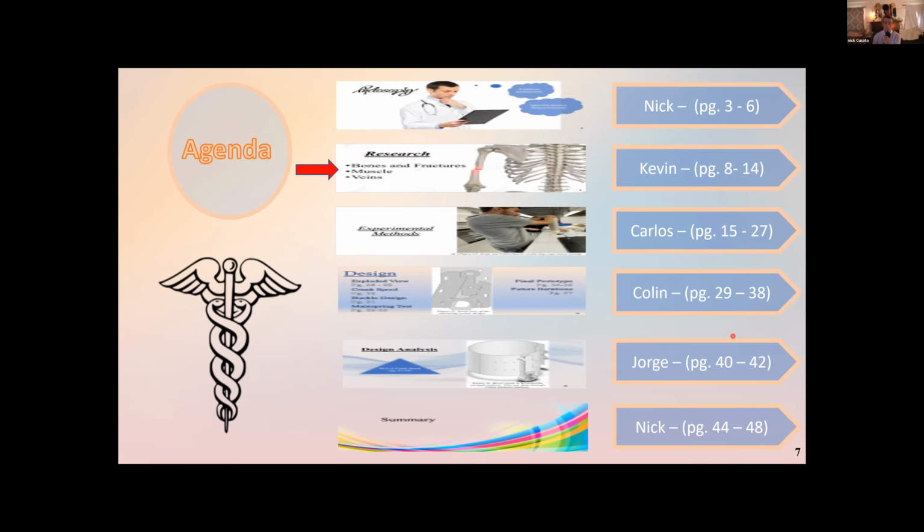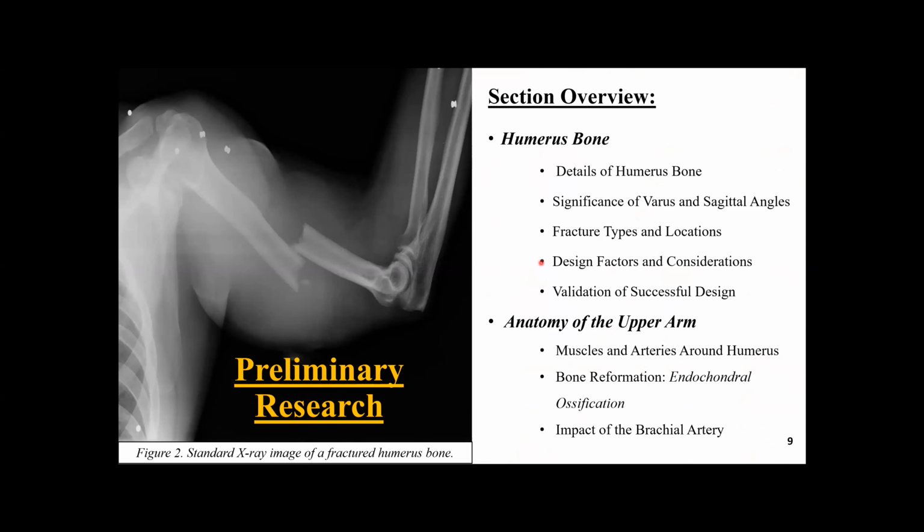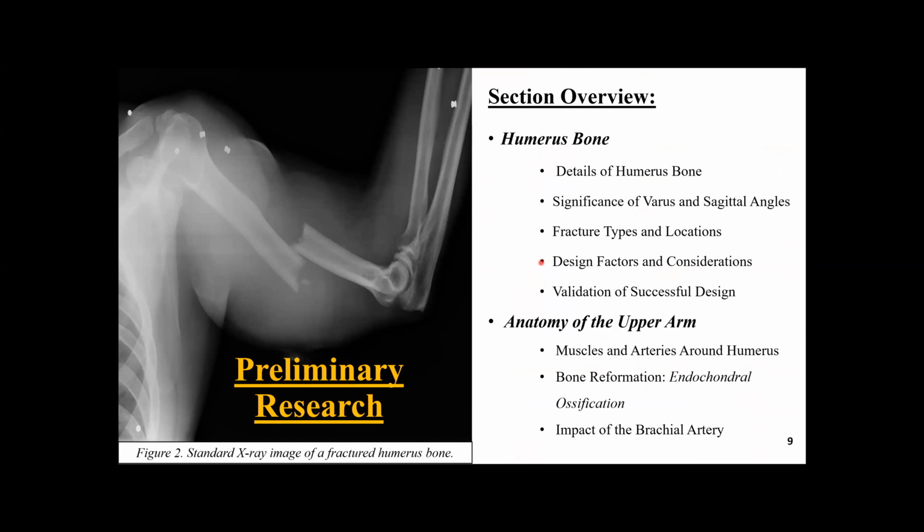All right, thank you, Nick. So before we began our design process, we wanted to learn more about what a humerus fracture is, and how the anatomy of the human arm and interactions can affect the design. Therefore, these 3 subjects of the arm shown are what we will focus on for research. We'll begin by going over the main points. I'll be going over what the humerus bone is, the significance of the varus and sagittal angles, the ideal fracture type and location for our design, all related factors we considered for the design process, and how we had originally intended to validate our brace design.